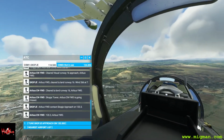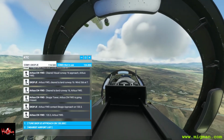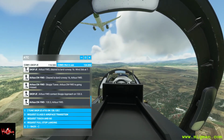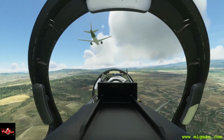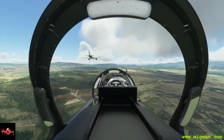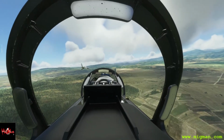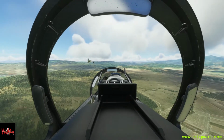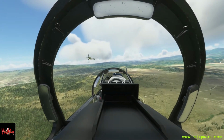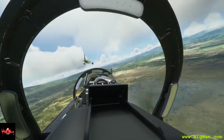Channel 2. Still not getting through. Try that. Channel 1. That's the airport there. Okay. Runway 16. This guy's pretty low too. He's only about 2380 feet. He's turning back towards the airport. Anyway, I guess we'll leave him to his own devices.